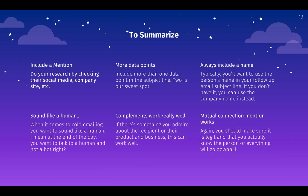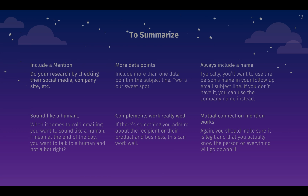So to quickly summarize, include a mention. The more data points, the better. Always include the first name. Make it personalized. Sound like a human. Compliments work well, as well as the mutual connection thing that we just mentioned works really well.